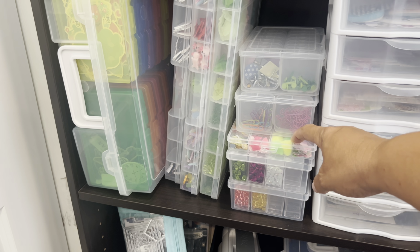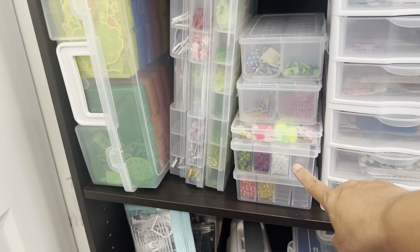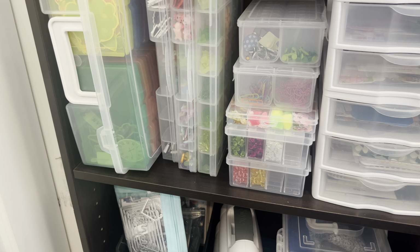This is the bits and bobs I got from Carrie. This is my sequins mix, and this is my dewdrops. These are bits and bobs.